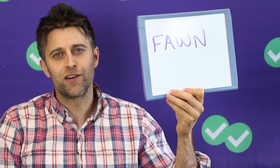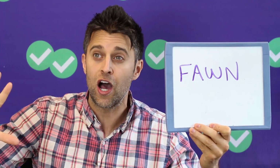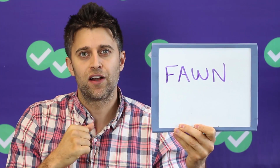Fawn. I'm not talking about a fawn or a deer, and no, that's spelled differently, but I'm talking about to fawn over somebody. If you fawn over someone, you treat them as though they're a god or a celebrity. Wow, you're the best ever, man. I want to be just like you, blah, blah, blah. And that's where that word fawn comes from.